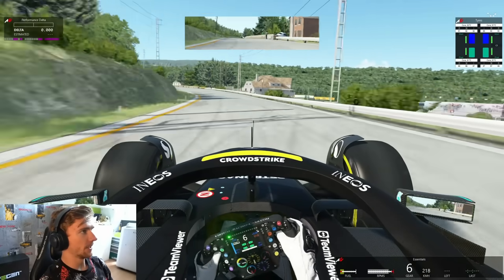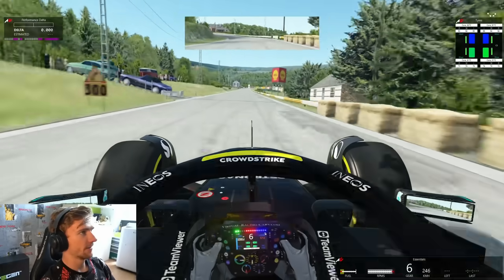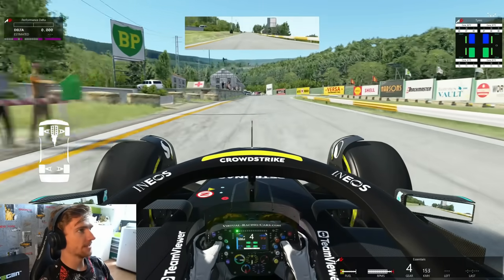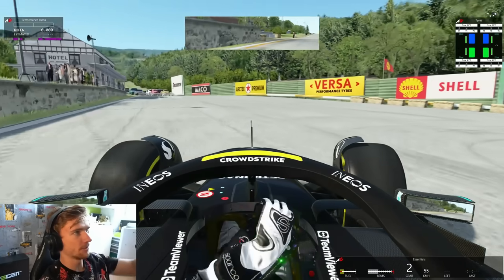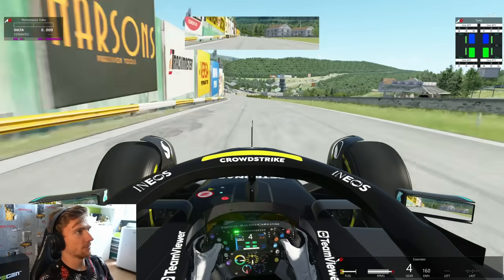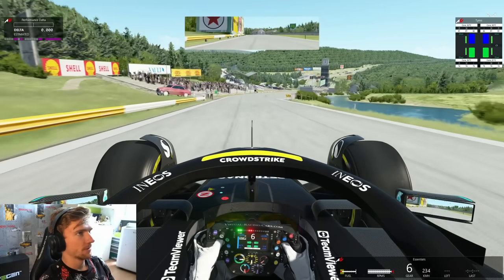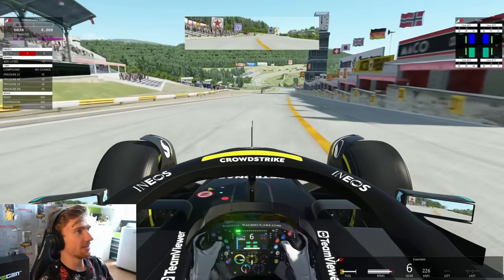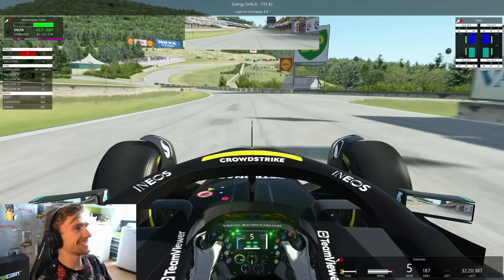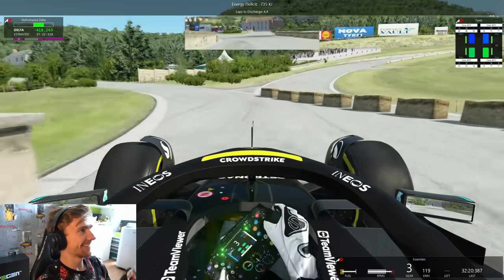I've no idea where we're going anymore. I haven't made it this far. Oh, there's a hairpin coming up. I think it was this hairpin, actually, where I was. I'm not sure. No, this is turn one. This is another one. I remember. There's a lake on the right. Oh, the pit lane is just on the right there, next to the track.